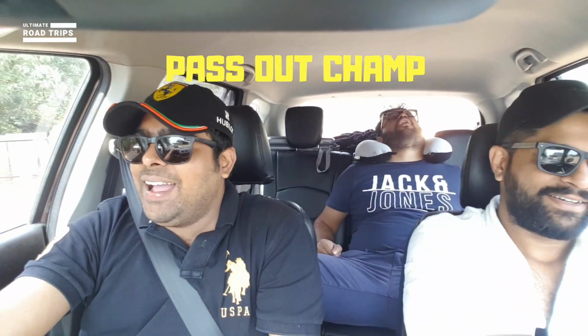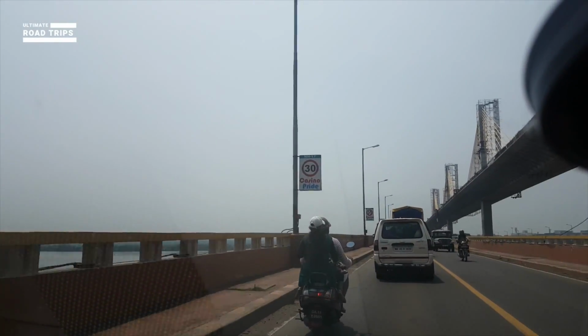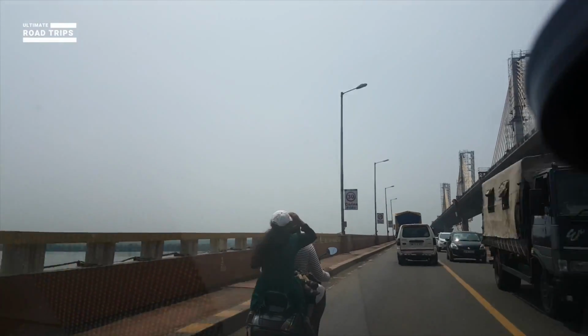We've done 30 kilometers now and are crossing the Zuari River. Palolem is around 50 kilometers from here and the drive is around 1 hour and 40 minutes away.